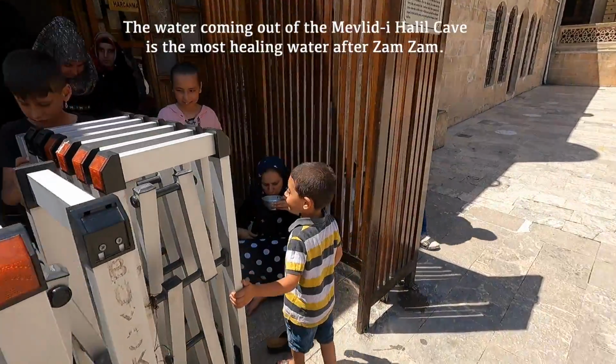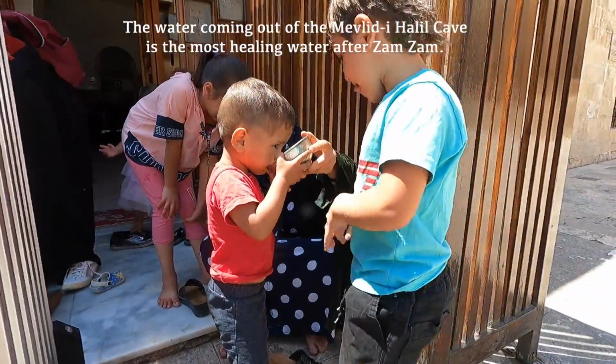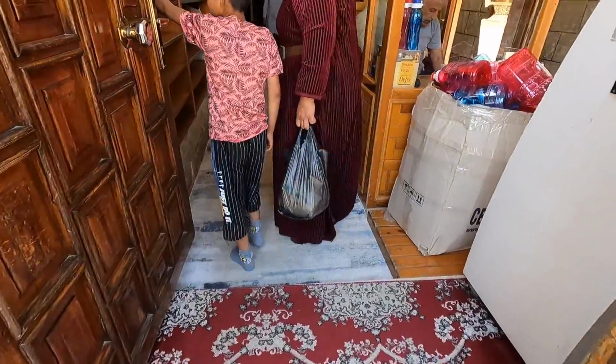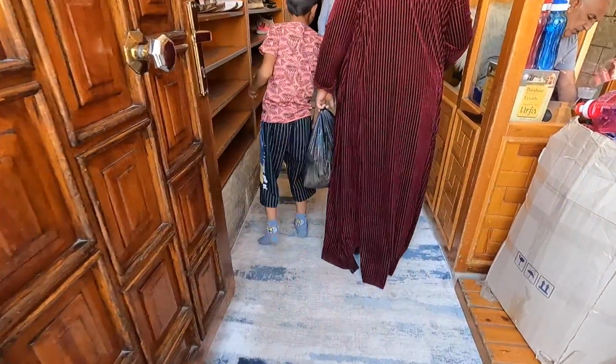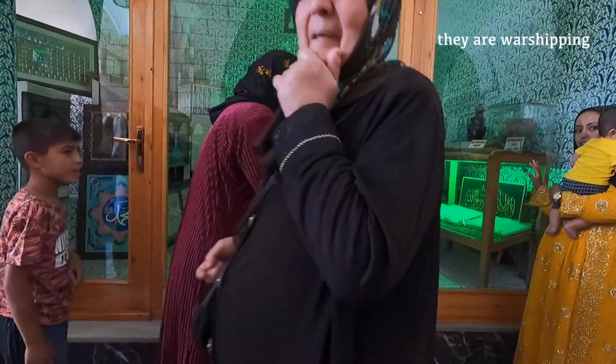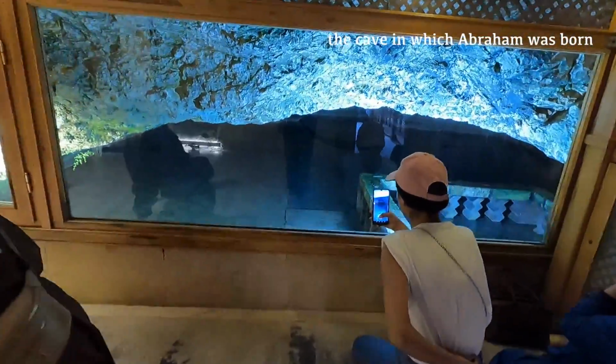So this is the cave where the prophet Abraham was born, and it is believed that if you drink the water from this cave, it's going to be very good for you, just like the Zamzam water from Mecca. Inside the cave, there is a place where people can pray, and this is holy water.